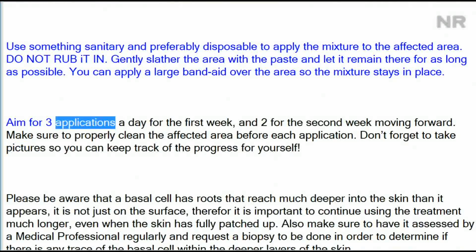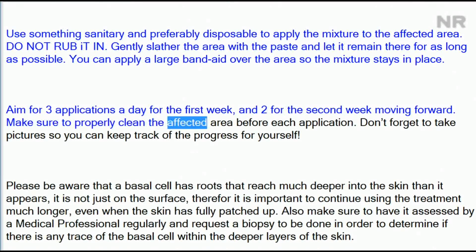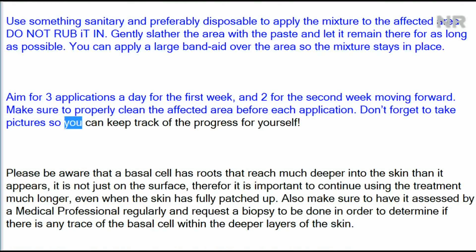Aim for 3 applications a day for the first week, and 2 for the second week moving forward. Make sure to properly clean the affected area before each application. Don't forget to take pictures so you can keep track of the progress for yourself.